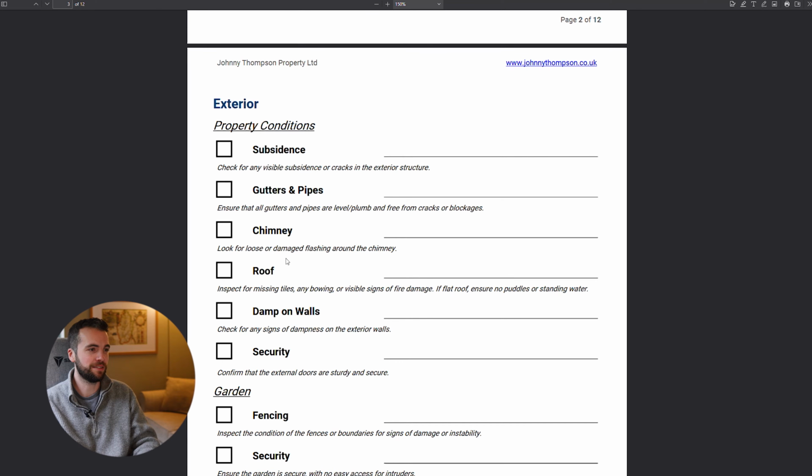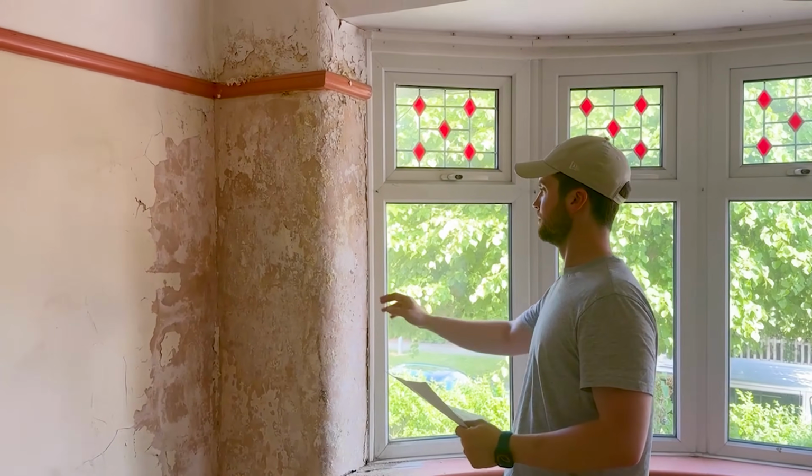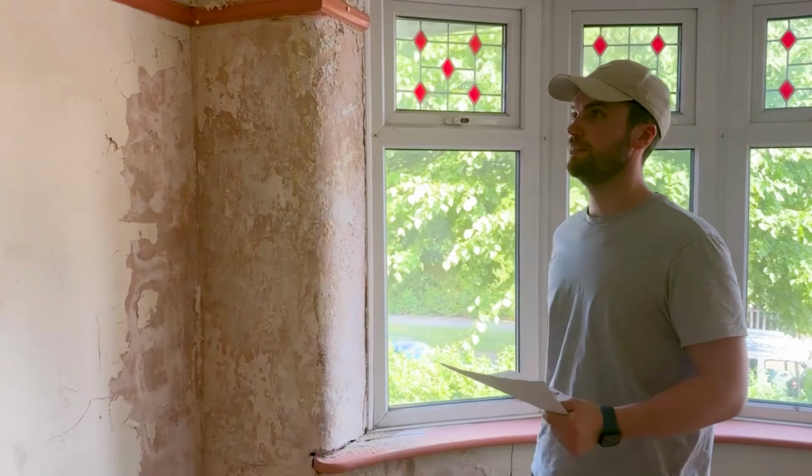Okay, so here's my checklist. It's a PDF, again, you can get it on my website, it's totally free. And I take this to every viewing that I do because it reminds me of stuff I need to check. Even though I've probably done hundreds of viewings at this point, I still take this or have it on my phone because there's likely something I'll miss.